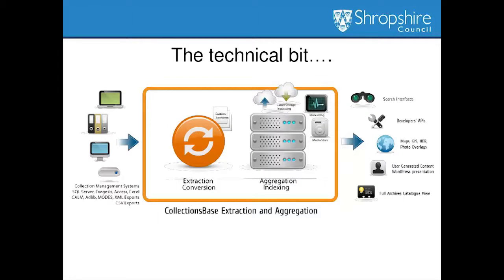In terms of how the technology works, as I say, we'd already got this mechanism of taking information from various databases, transforming it into sort of XML and then putting it into the site. And this is what Heritage Heroes does as well.